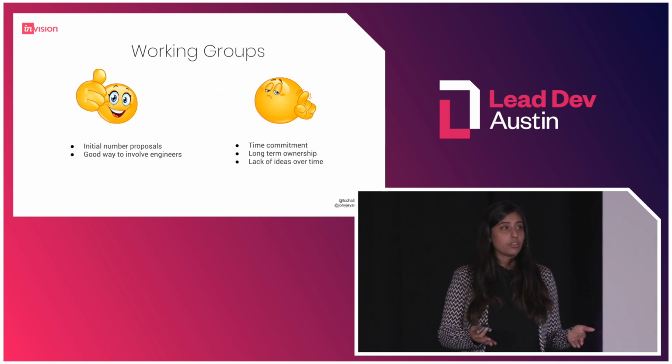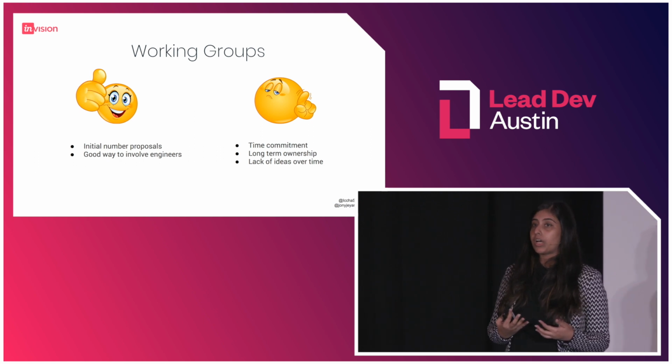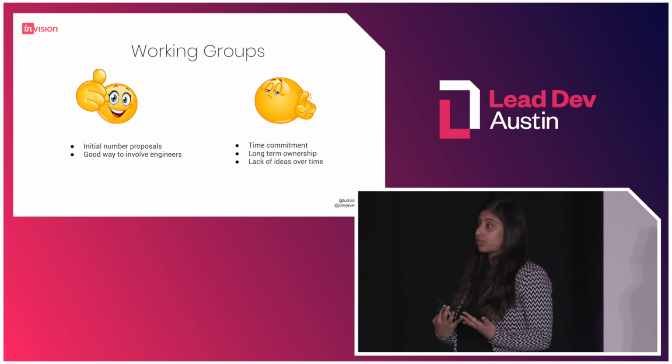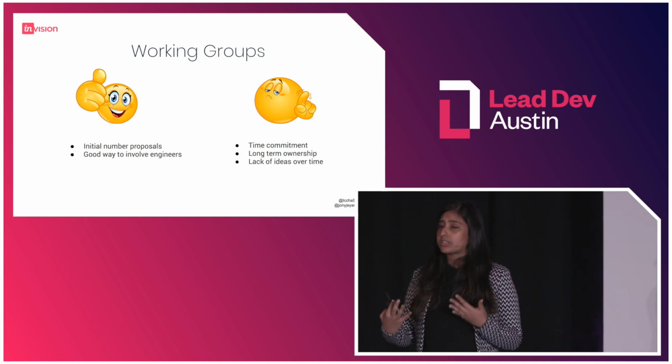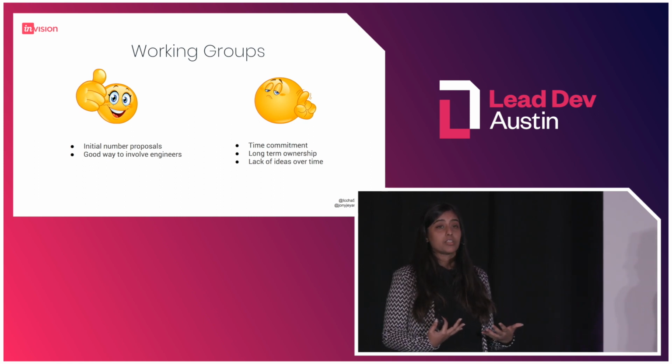Like I mentioned, people were very excited. Lots of good ideas came out. We got together people from different parts of the company who were passionate about a topic and talking to each other. So a lot of that cross-team sharing of knowledge about the problems they were facing on that topic was happening.